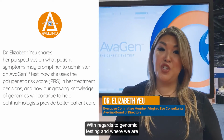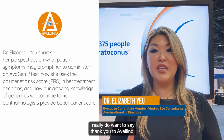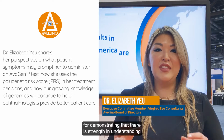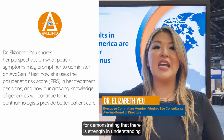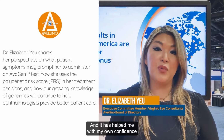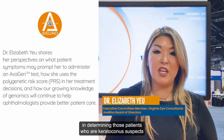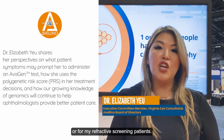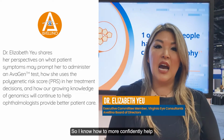With regards to genomic testing and where we are, I really do want to say thank you to AvaGen for demonstrating that there is strength and understanding that inherent information, and it has helped me with my own confidence in determining those patients who are keratoconus suspects or for my refractive screening patients, so I know how to more confidently help with their clinical management and planning.